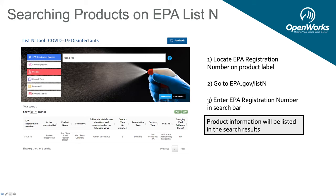So there are two PDF documents that you'll be able to find. Joint guidance for reopening your facility. It's well worth the read. And if you do read the entire thing, I think it will put your mind at ease a little bit. I think there's a lot of panic going on out there, a lot of it unnecessary. So read that joint guidance from the EPA and the CDC.